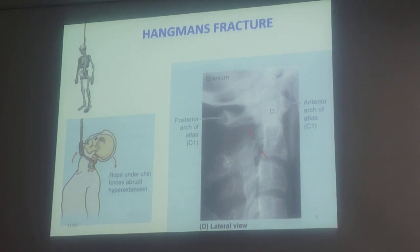So, a sudden fracture of the C2 vertebra, crushing the spinal cord, instantly makes the person unconscious. So all that his body is moving is actually a reflex movement of the body. He does not feel the pain. So it's going to be painless then. That's judicial hanging.